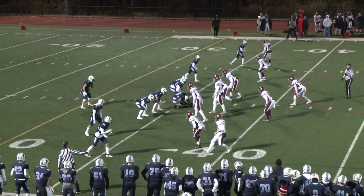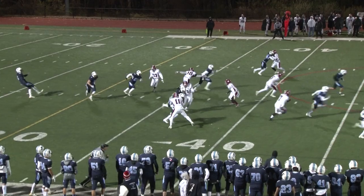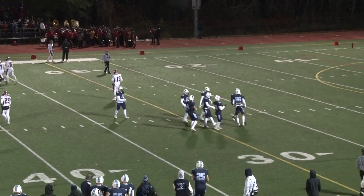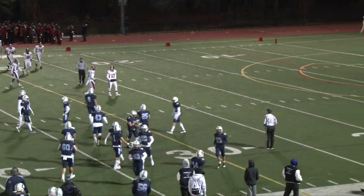Brockton's defense has shown blitz most of the year. They love the dime package as well, which we didn't see on their first drive. Cody Trotton steps forward and booms a low kick. It's going to take a Franklin bounce and be rolled dead inside the 30-yard line, to about the 27. So Cody Trotton gets the nice roll, and Franklin will go on defense.